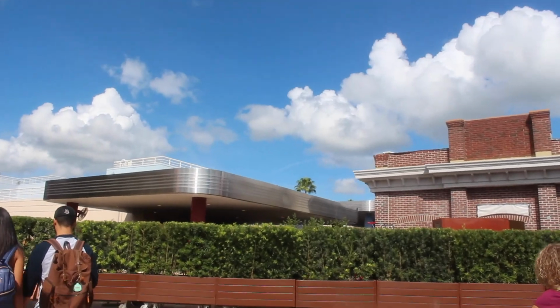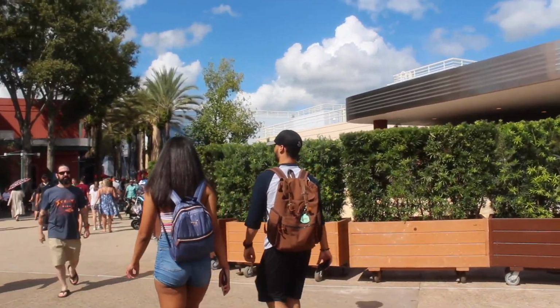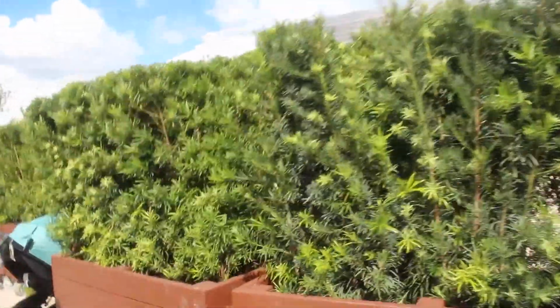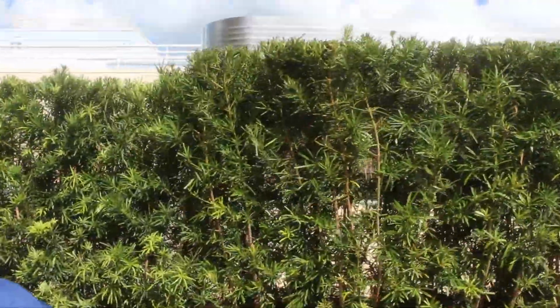Looks like they have some more planters back there, so it looks like they're getting ready to do something different over there. Also, it looks like the landscaping is being smoothed over, which is always good to see. It means that they're probably getting closer and closer. So it looks like it's now dirt. It's not just this ugly mud.